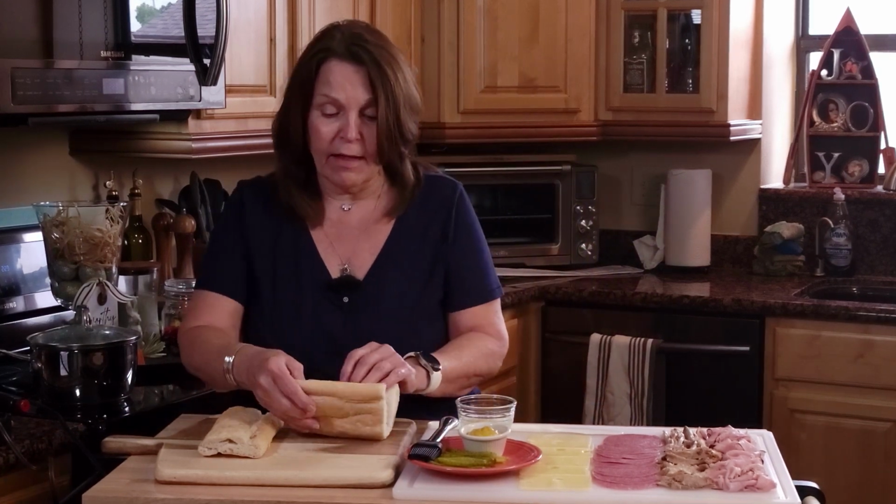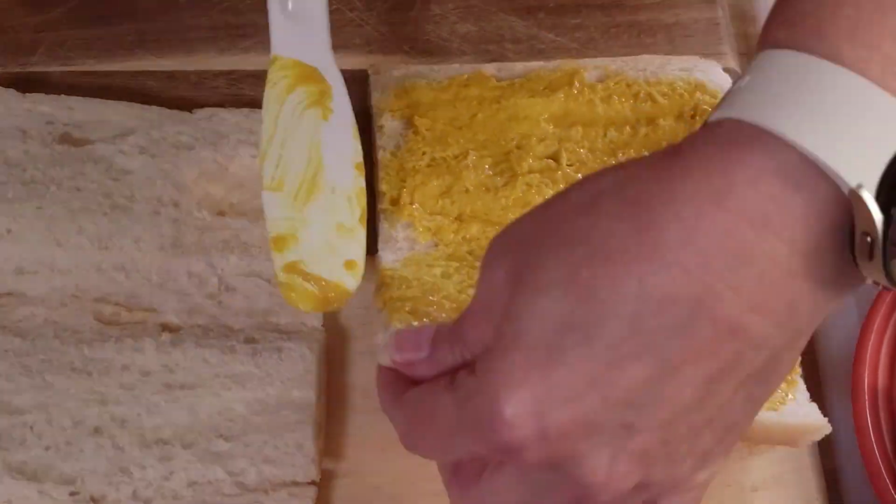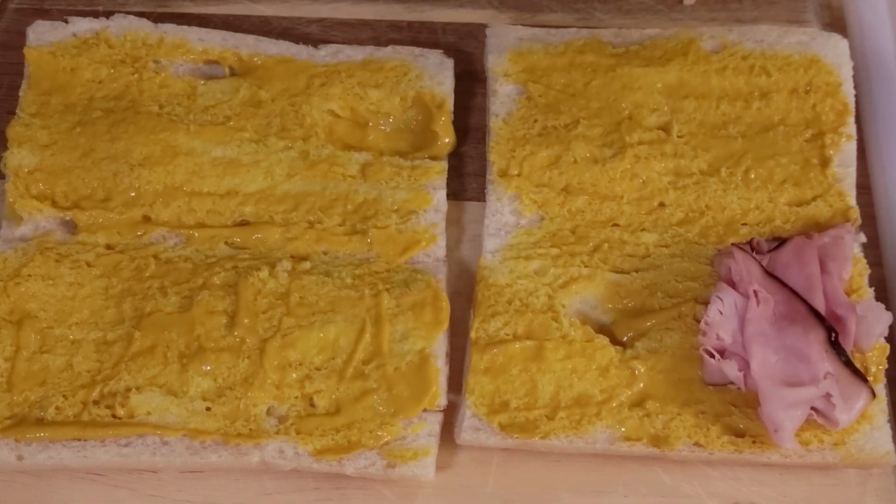A true, authentic Tampa Cuban sandwich has 3 parts. That is ham, pork, salami. It has Swiss cheese, pickles, and mustard. That's it, guys. And it is the best ever. We'll start by putting this together with lathering it. And I mean lathering it in mustard. Every bite should have mustard. The next ingredient will be ham.